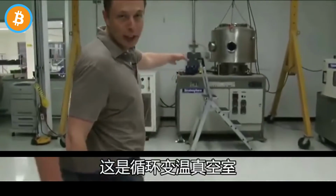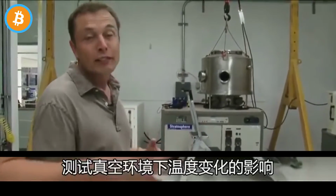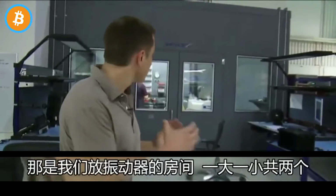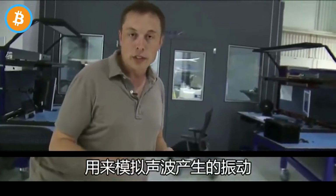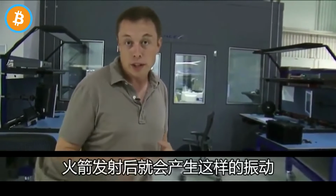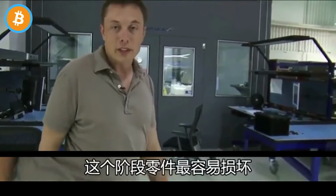That's a thermal vacuum cycler, so it'll test both. It'll test the part in vacuum going through the temperature cycles. That's our shaker room. It's got two small and a big shaker, so we can simulate the enormous acoustic and vibrational loads that parts experience during the rocket takeoff. And that's really where things tend to break more than any other place.